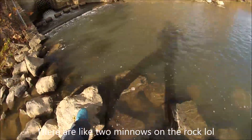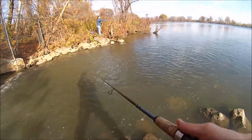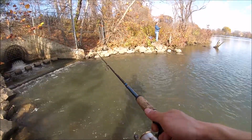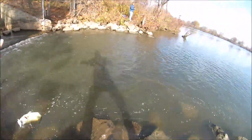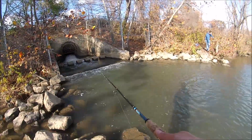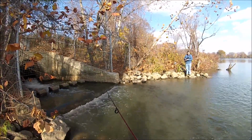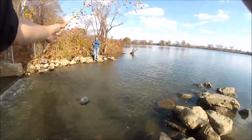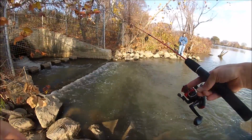Look at that. The fish have beached themselves trying to get away from the bass. Oh my gosh. Anytime these little minnows go across the middle is crazy. Oh, we got a swim bait tied on now, you guys. Damn, there goes my swim bait. Okay.